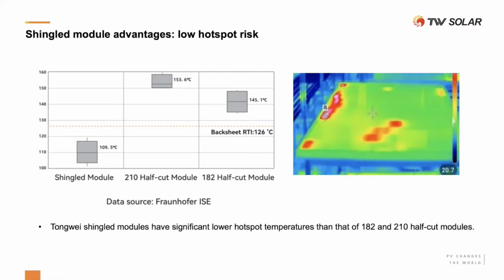On the left chart, one of the distinctive lines we draw in the middle, around 126 degrees, is how much temperature the backsheet can take. So obviously for the shingle module, even when a hotspot occurs, it is still in the safe region compared with the half-cut module.